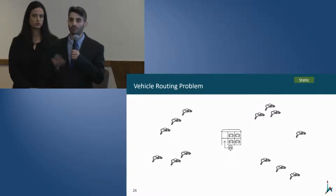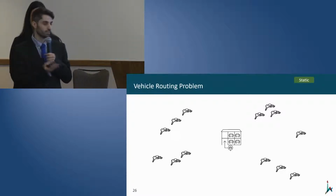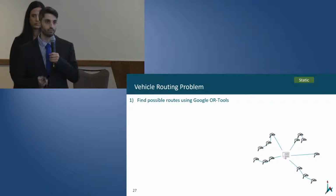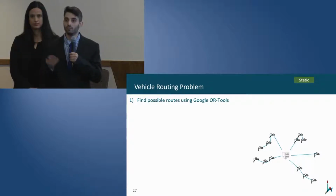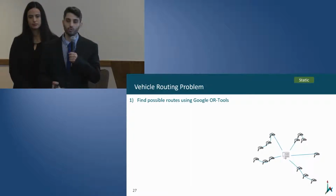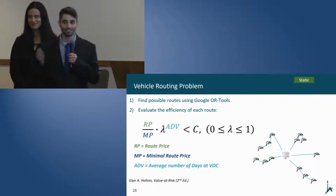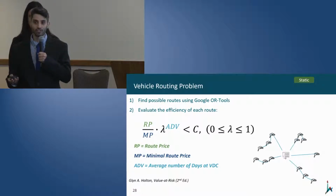In this problem, we have a VDC that stores vehicles, and those vehicles need to be delivered to their respective dealers. So we need to find the optimal way to deliver the vehicles to the dealers. To do that, we first of all used Google OR-Tools to compute possible routes for the vehicles. But as expected from Hebrew U students, we didn't just use a black box. We also came up with this cool grading system that was inspired by a risk equation.